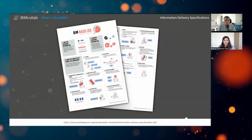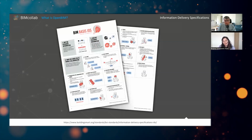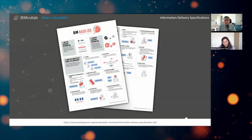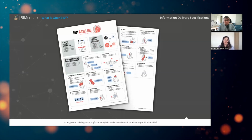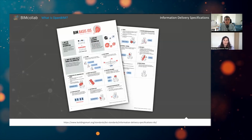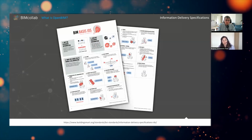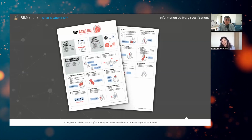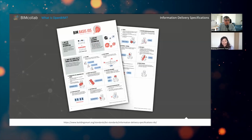But also check out BIMcollab, not to blow my own horn, but not only will you be able to import the requirements and see them in your models, but also check them with BIMcollab Zoom in automated ways. Because it's one thing to deliver the data in the model, but also to make sure that we're delivering the right data. So that's where Zoom will really help. So yeah, I think as a package it would be really great.